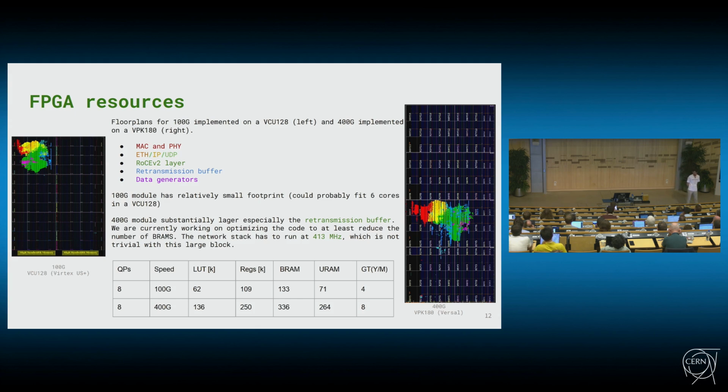As you can see, the 400 gigabit per second is quite big. It has quite a lot of VRAM. And the UltraRAM is only there for the retransmission. I also put the GTY and GTM that we used. For example, for the 100 gigabit, we used 4 links at 25, and for the 400, we use 8 links at 56 gigabit per second, I believe.